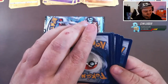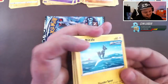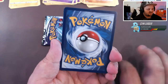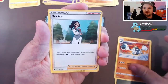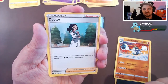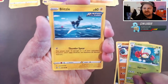Why are some of these cards upside down? Well, that's weird. Why is that card upside down? Whoa, why are all... Okay, that's weird. It's a common. 1, 2, 3, 4. That is weird. I'm going to guess... Psychic. Nope, dark. We got Crabominable again. We got Doctor. So there's Nurse Joy, but then there's just Doctor. Who is this Doctor? What's her name? I want to know. Not for any creepy reasons. Letty Ann. Blitzel again.